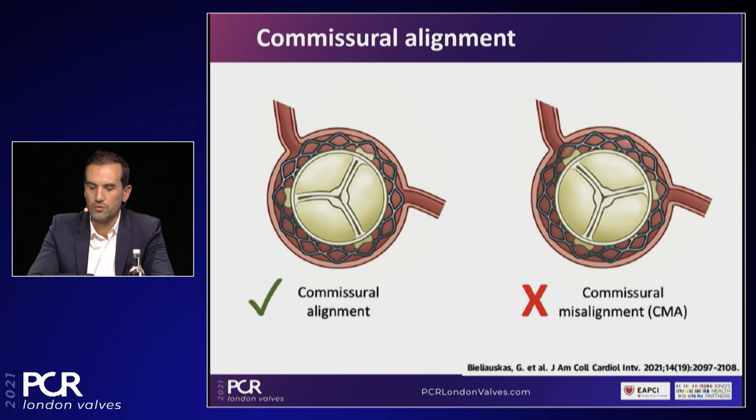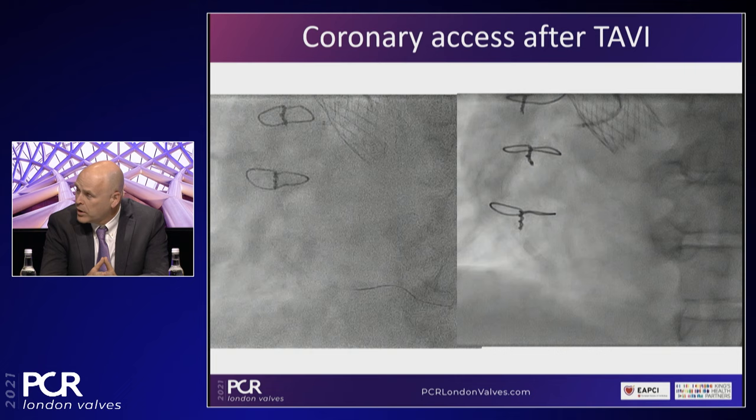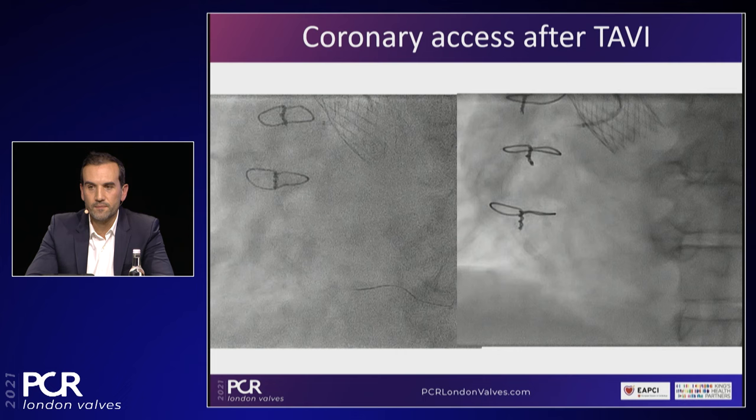An outstanding case. Any recommendations regarding the wire, any special wire? Of course, most of the time you use a really easy to manipulate wire, good response to torque, hydrophilic one. Actually here it was a Cyan, but it can be a Cyan Black, it can be whatever wire you want.